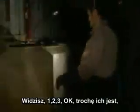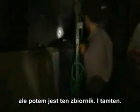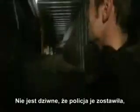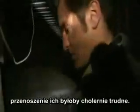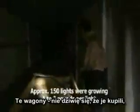There are water reservoirs here. And you see 1, 2, 3. You're like, okay, that's quite a bit. But then there's this one, and that one, and another one at the end. Look at these things. No wonder the cops just left it. Moving this would be a pain. These train carts, I see why they bought them. They got a deal. They're all rusted in the bottom.